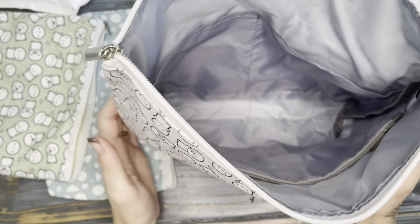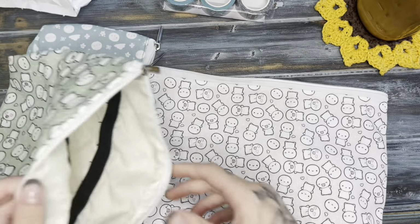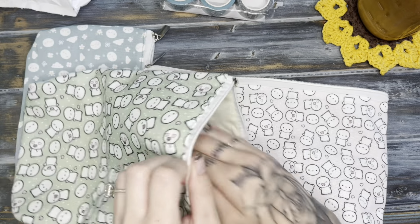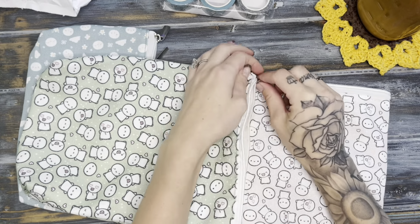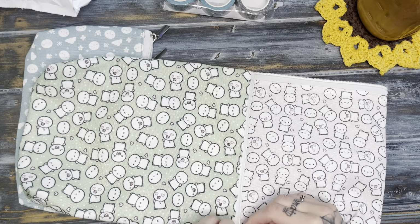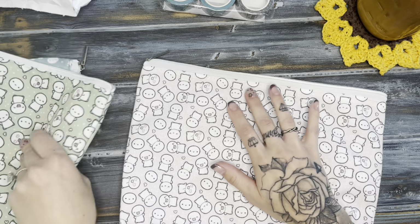I'm sure obviously you're going to be able to fit so much more into this one than you would into this one, because I can't fit 2 planners in this one and be able to zip it. So let me see if I can fit both planners into this one and see if I can zip it.